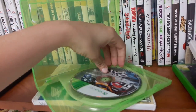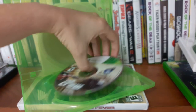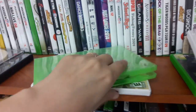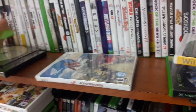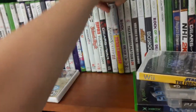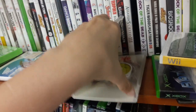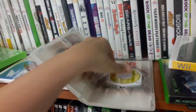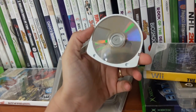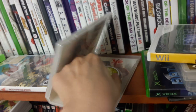Saw that the disc looked good. See how you can see me in the reflection. So I kept going, and you can see that the other one was looking good. So I kept going just to check out the next ones. And there's some games that I haven't seen, and there's some PSP games there too that I didn't see until last minute. And it was just all movies. There was one game or 2 games, but I just saw a bunch of UMD movies only.